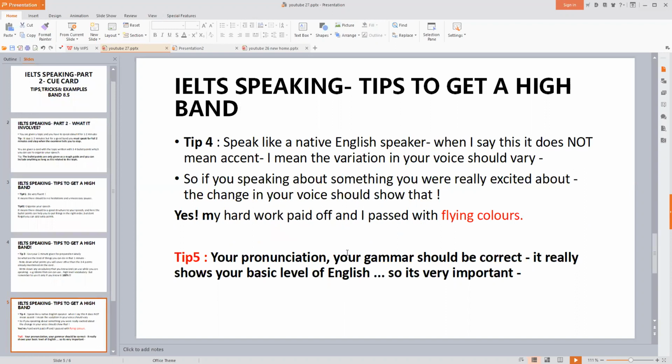Now, tip number 4. Speak like a native English speaker. Okay, now, I know most of you are thinking, well, I don't sound like an English native speaker. Well, that does not matter. Yes, guys, you heard it right. That does not matter at all. Okay? They're not mocking you on your accent. There are people from all over the world doing the IELTS exam. So even in the UK, we have got quite a few accents here. But it does not matter, okay?